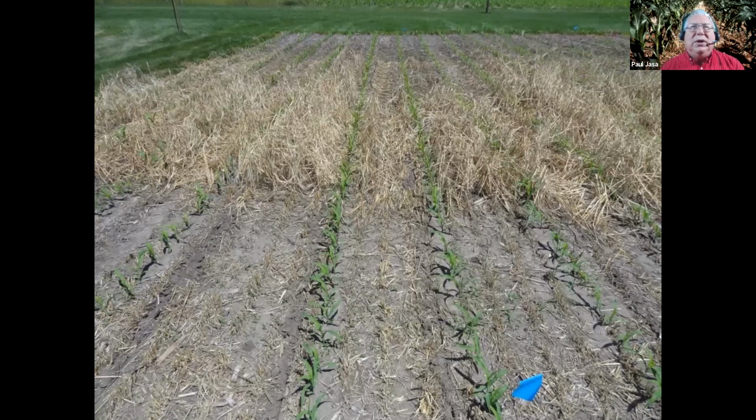When you look down the row, this was a carbon cover crop. We used triticale on one set of plots, cereal rye on another, and wheat on another. When you look down the row, the corn looks fine. There's no carbon penalty. Well, what's hiding here is, look at this mark right here.